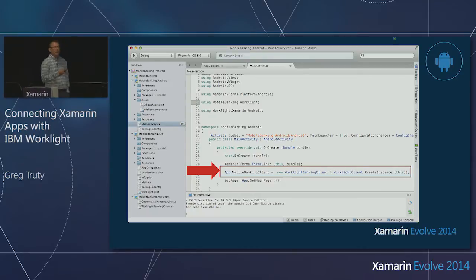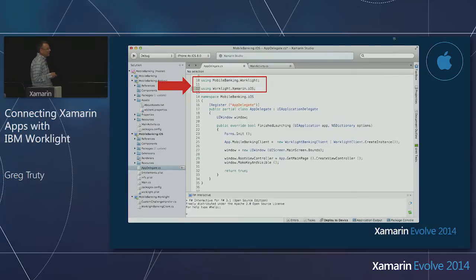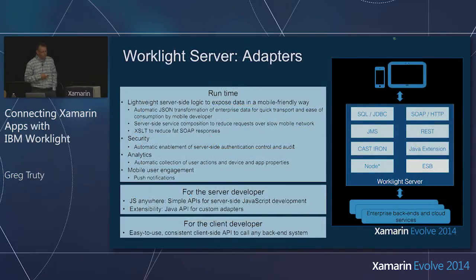It'll read the Worklight WL client properties file from an Android perspective and issue the request. Again, it's very similar in iOS, except in this particular case you're pointing to the iOS-specific version of the code. And again, during the finished loading section of the iOS app project itself, you would then initialize the Worklight client with it.